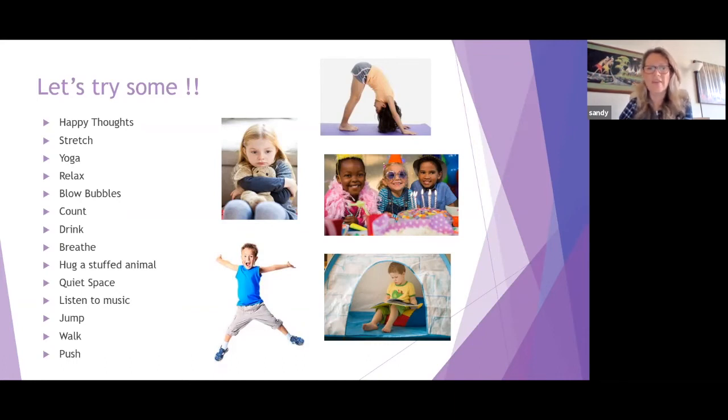But also towards the end, you notice that we have big active strategies, such as jump, walk, and push. You wouldn't think that pushing or jumping is an activity that will help children to relax, right? But so often, young children need activities that will help them to release all the energy that they have. So asking children to jump in place or to jump in different ways will help them to release the energy and to have organized movement to help them to calm down.